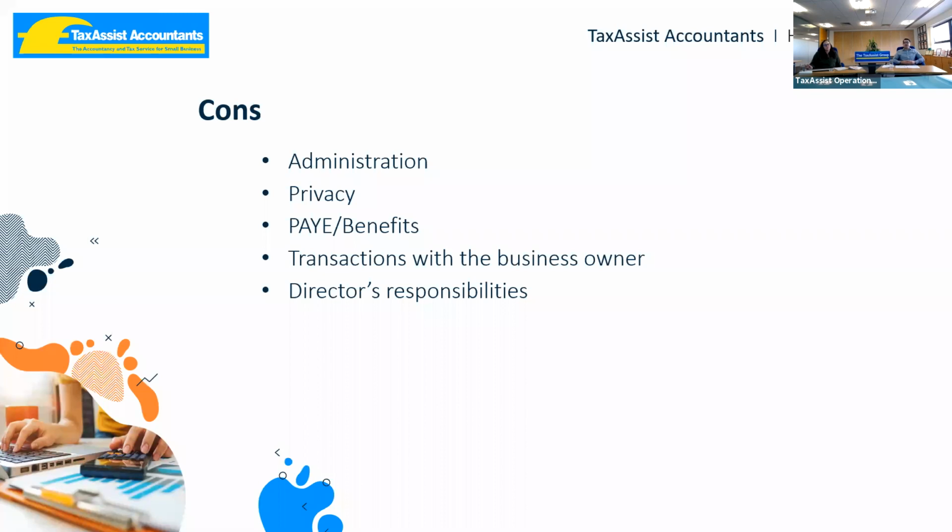And finally, the director's responsibilities as well. As we were saying, although you do have limited liability, there can be instances where what they call the veil of incorporation can be lifted and directors can be found personally responsible in certain instances. So there are some disadvantages as well.